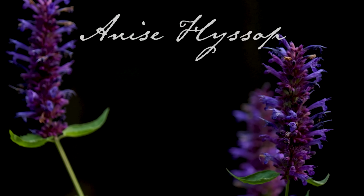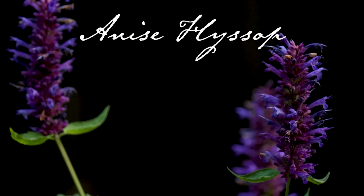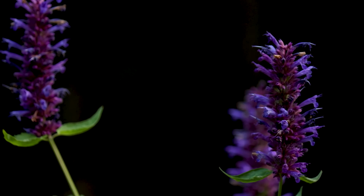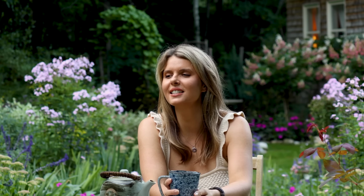Next up, we have hyssop, Anise hyssop. This is great. It has microbial qualities to it. It's a beautiful plant in and of itself. It attracts hummingbirds. It smells incredible. It smells like licorice. It's just a wonderful, beautiful plant.